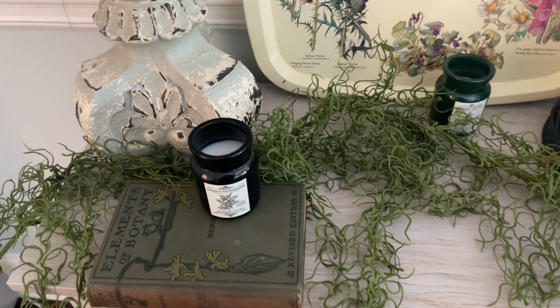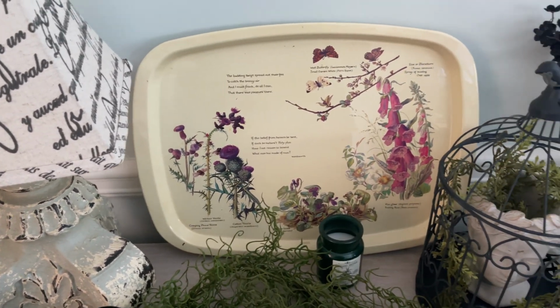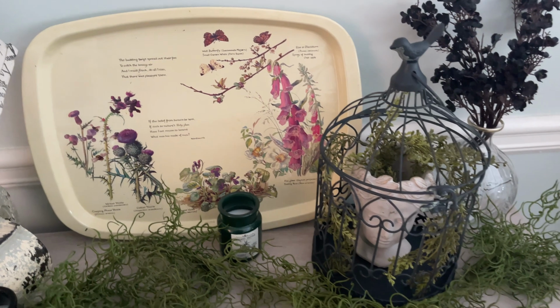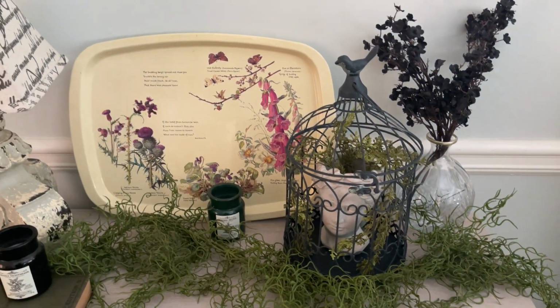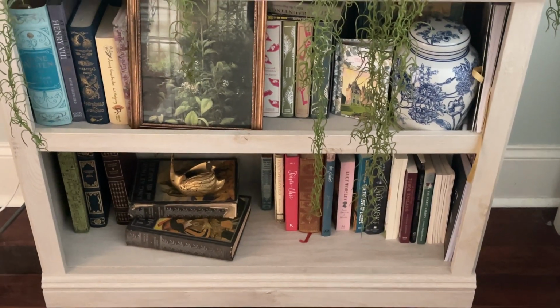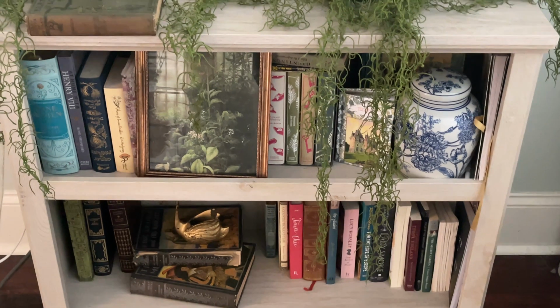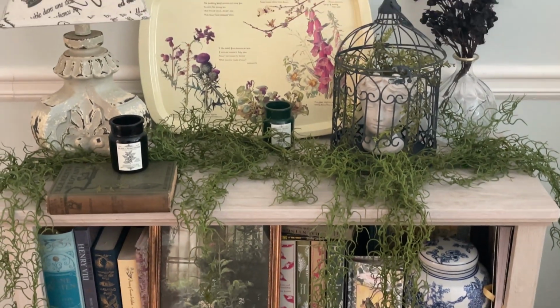So this morning I got started on my bedroom. I decided to do almost like a botanical, haunted greenhouse theme for this. Just something that looks kind of overgrown slash abandoned, just like that eerie greenhouse vibes.